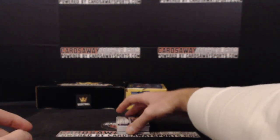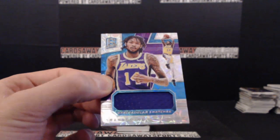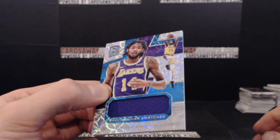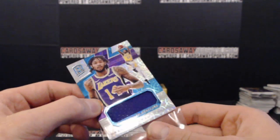Here we go, Lake Show, number to 49, Brandon Ingram. Bam, spectacular. Number to 49, Brandon Ingram for the Los Angeles Lakers. Los Angeles going to Drew K. Beautiful.